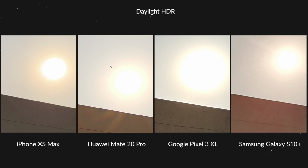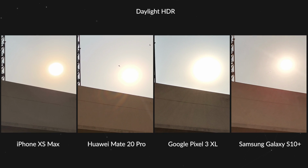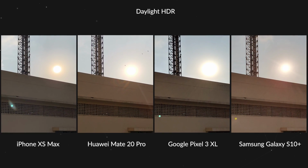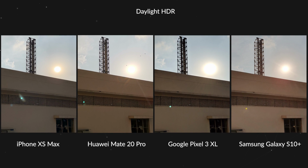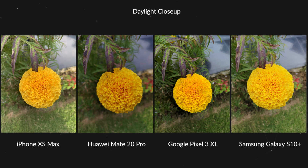The Galaxy S10 Plus has a very bright image, which is the case even with HDR off, which seems to be an issue with the S10 Plus's camera. And additionally, there are no details in the shadows as such. The Mate 20 Pro does a slightly better job than the Galaxy S10 Plus, but it can't control the flare as well, unfortunately.